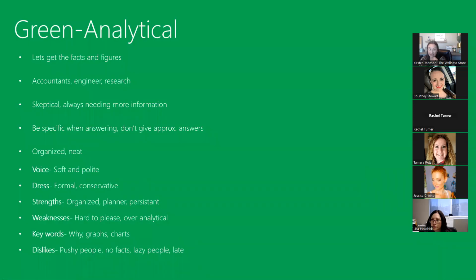Okay, green, analytical. So this one is one where I'm like, I'm not close. This one has the least amount of me. So this is kind of like the facts and figures. I need to know all the details. Like if one of the doctors came out and said, this new product that we have is incredible, I'd just be like, okay, it's cool. I trust you. It's worked on a million people. I don't need any more details. I don't need the background. I just need to know that, right?